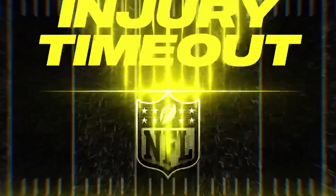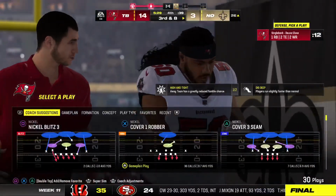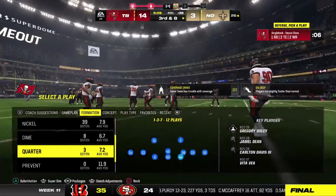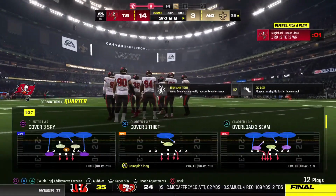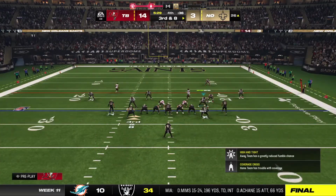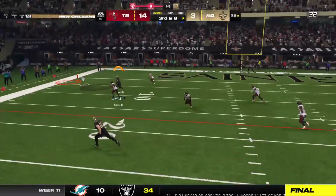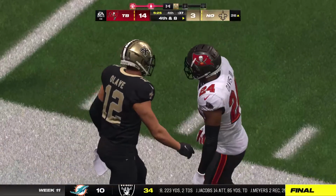Now we're going to get a timeout. Appears we've got an injured Buccaneer. The medical staff is going to come out here and take a look, and we will take a short break. The offense on third down tonight, they've hit it 50%, 3 of 6 to this point. This is 3rd and 8. They'll look to throw. The throwing left sideline there, but it's incomplete.